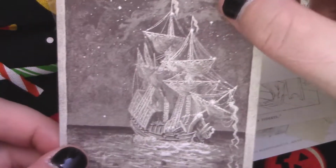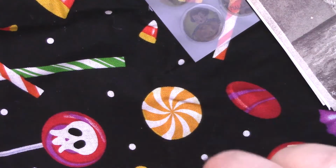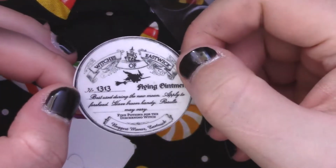And finally, the ghost ship. That's so cool. Those are neat. I'm gonna stick that there. And continuing on with this pocket, we have another pocket of things. Ooh, number 13. 13 flying ointment. So you don't get broom chafe.